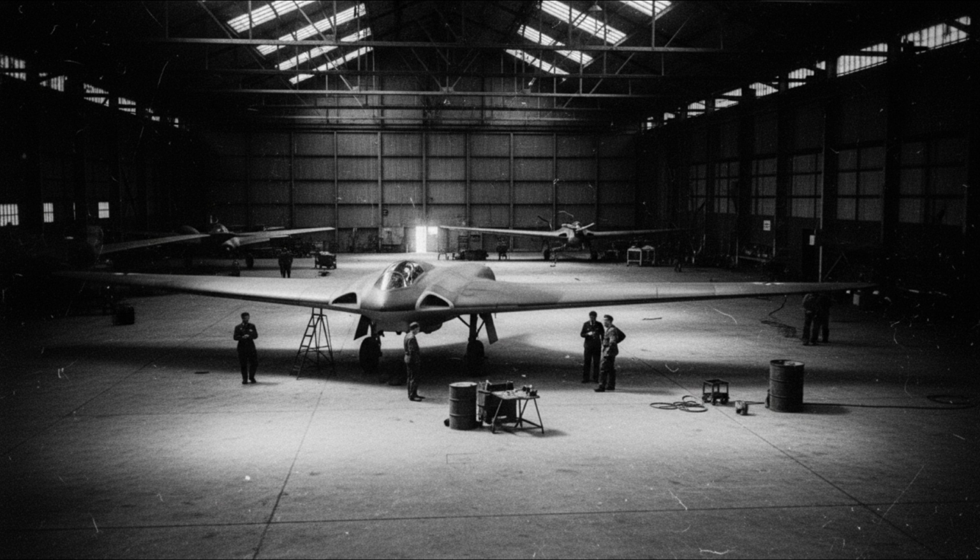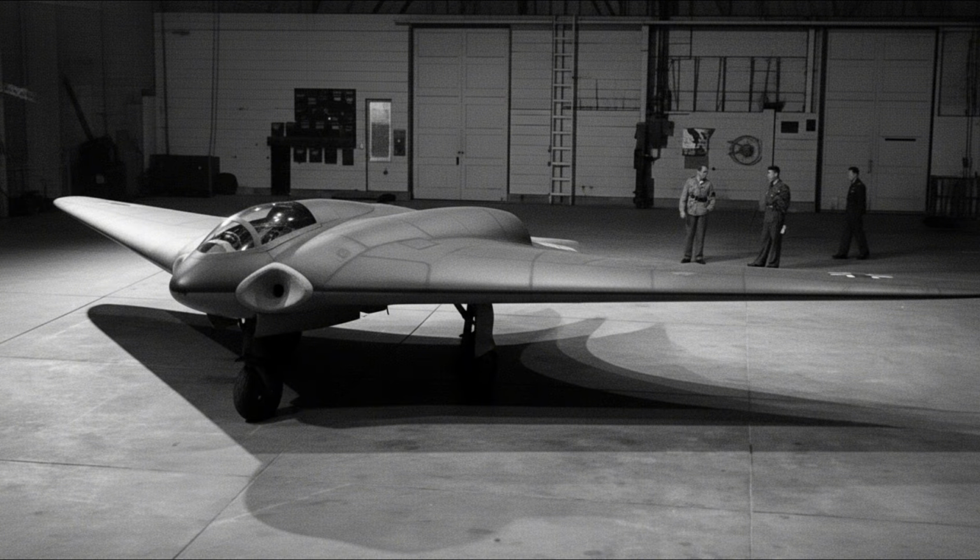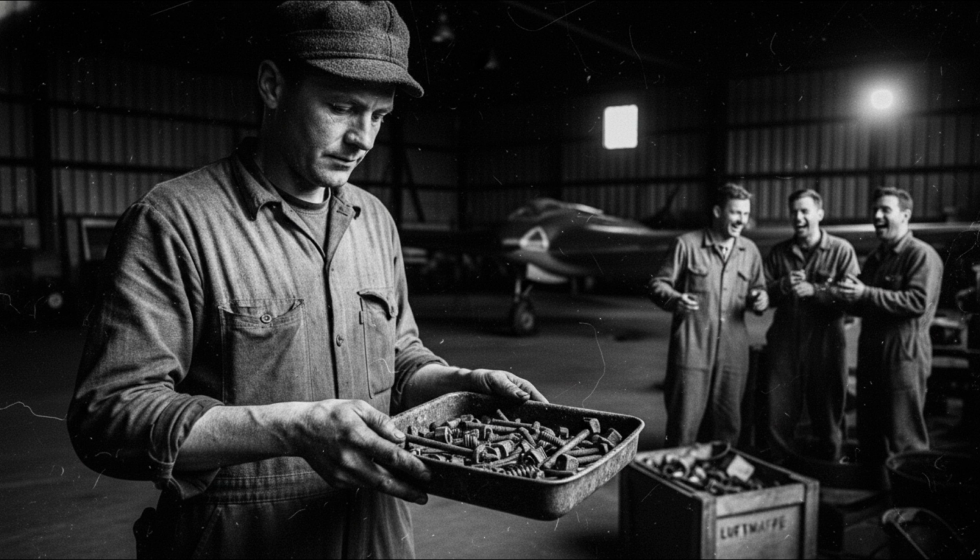Meanwhile, at RAF Manston, Staff Sergeant Mike Reeves was tracking results through intelligence reports. The OSS had successfully introduced approximately 400 of the 500 counterfeit bolts into German logistics networks. The remaining 100 had been intercepted or lost during distribution operations. Those 400 bolts had caused documented failures in at least 60 aircraft, a 15% failure rate that matched Reeves's predictions. But the indirect effects were far more significant.